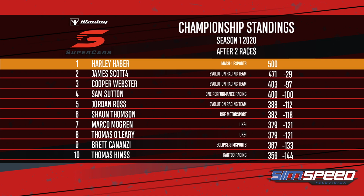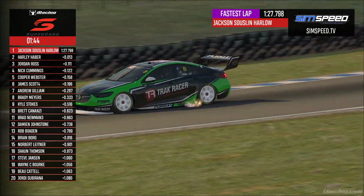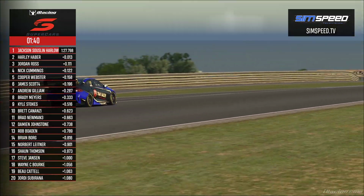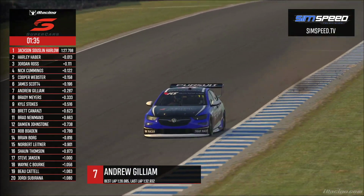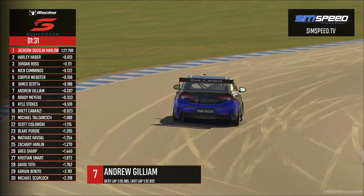So for James Scott, who's second in the championship at the moment, he's only managed to put his machine in P6. So there are quite a lot of cars in a very, very tight margin between him and HARLEY. So he's going to want to race really hard, try and get past his teammates Jordan Ross and Cooper Webster, along with Nick Cummings, to try and challenge HARLEY to get some points on the board.